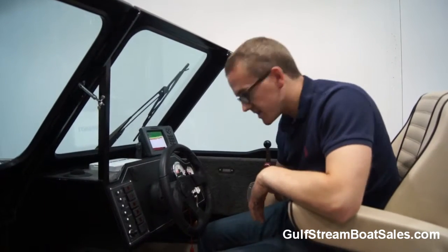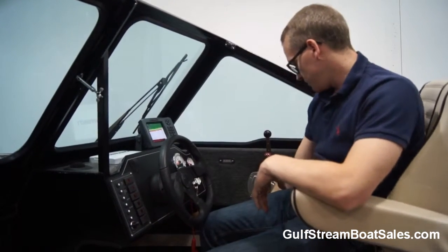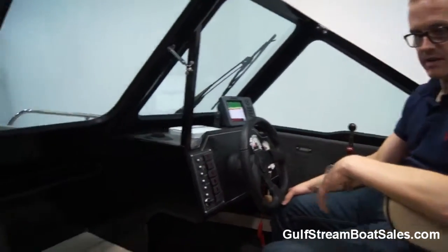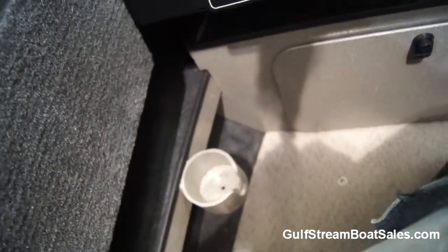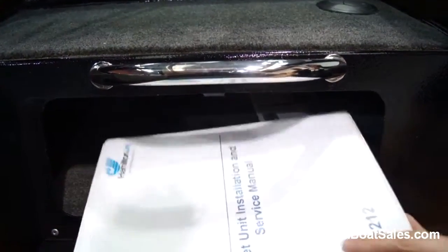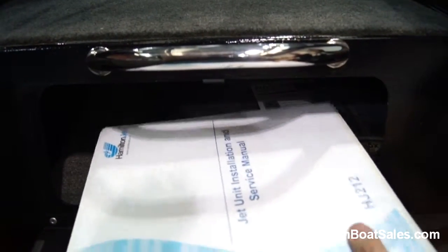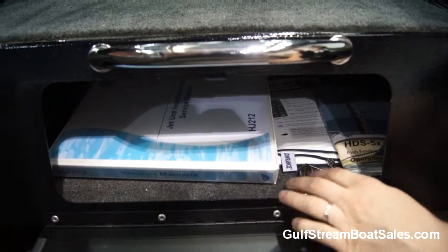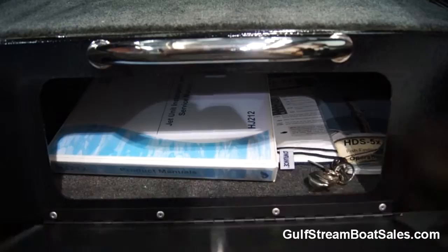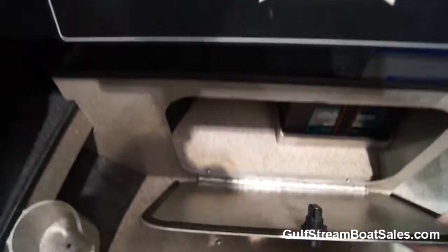We've got a little recessed storage shelf down here as well. We've also got a cup holder at the helmsman's feet and also at the passenger's feet. We've got a lockable glove compartment here. This is a full file on the Hamilton jet drive, plus all the other stuff relating to the boat and the purchase. So we've all the original documentation, a spare set of keys, and underneath here, more storage.